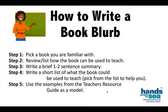So now it's your turn. Use a blank piece of notebook paper or the back of your handout to write a book blurb. Choose a book that you are familiar with, preferably one that you just discovered from the speed dating book activity that resonated with you. Review and list how the book can be used to teach. Write a brief 1 to 2 sentence summary. Then write a short list of what the book could be used to teach. You can pick from the list on the next slide to help you.